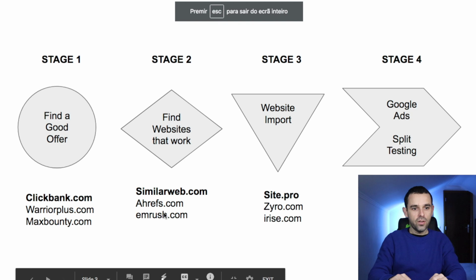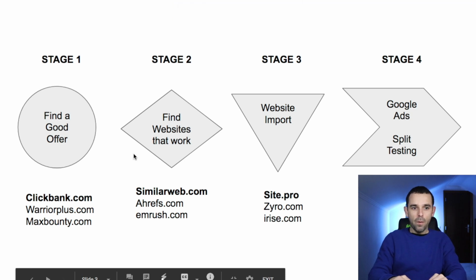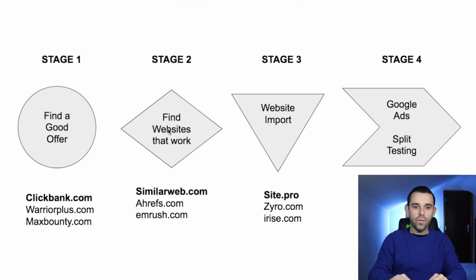Back here into our stages. So we already found the offer. We're on stage 2, so we're finding a website that works. We found one, but we wanna find multiple ones. We wanna have at least, I'd say, 5, 6. And then you want to import all these 5, 6 to stage number 3, which we're going to do now. This is where you get the sites ready with your links. This tool will literally import the website, and it's so easy. You don't have to do anything, just change your affiliate links. And that's what we're going to do now on stage 3.